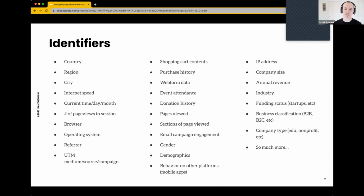In the middle column, we have some more of these that are related to behavior. So we have shopping cart contents, purchase history, web form data, and a lot of those in that middle column are related to what somebody's doing on your website.